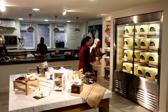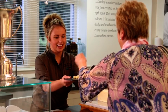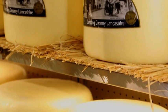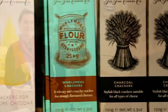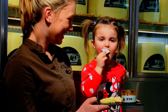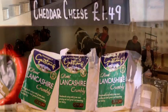Ideal for foodie and cheese lovers of all ages, you can explore and sample our full range of cheeses to find that perfect one. We even stock our traditional 19-kilo Lancashire cheeses for those of you that really want a showstopper. Or visit our deli counter where our staff can offer expert advice on the perfect cheese board. We also offer a range of the finest complimentary products, from crackers and biscuits to chutneys and jams, so make sure you visit before leaving.